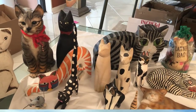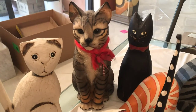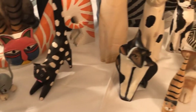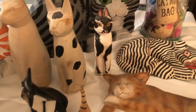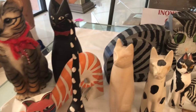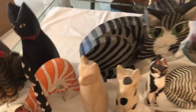So here we are, you guys. We're at a pre-tag sale. Check out these little kittens. How cute! From my cat lovers. A conglomeration of kittens. Oh my gosh, this is so adorable. So this is a lot I possibly would be interested in.